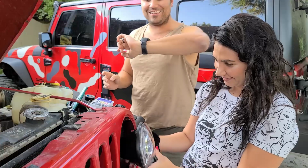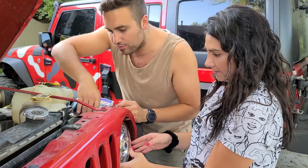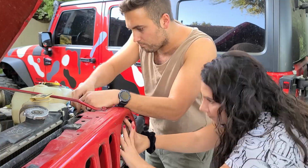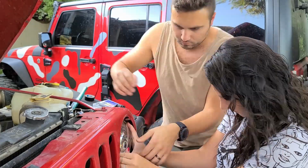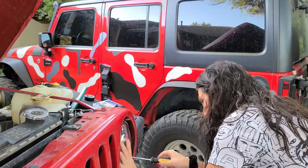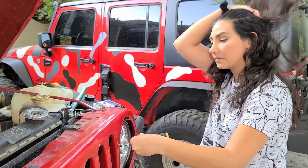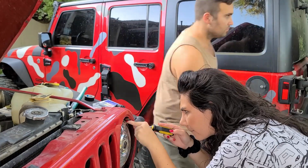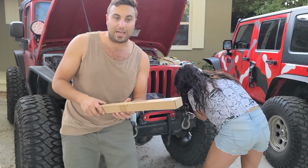Okay. Let's keep going. Literally 8 minutes into the install. We've done this so many times, you got good at it. You do the front, I will do the back. So I did all the wiring from the back end. Aline is finishing up putting in the headlight from the front end.